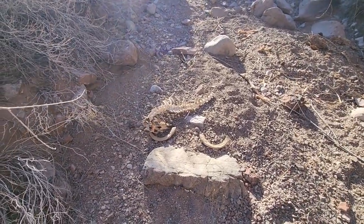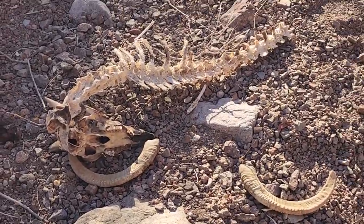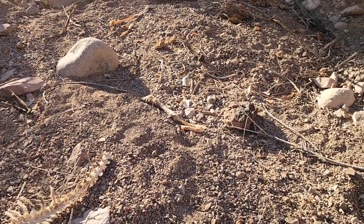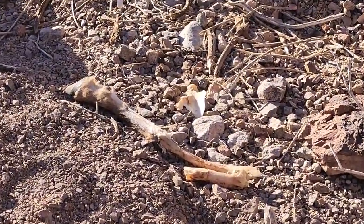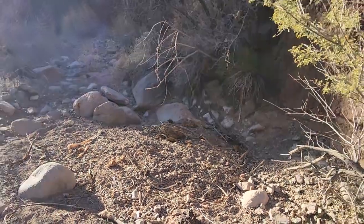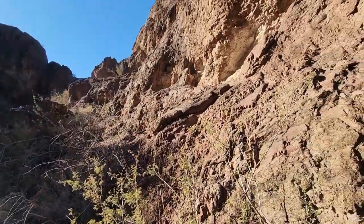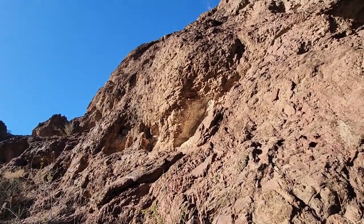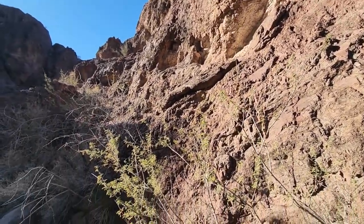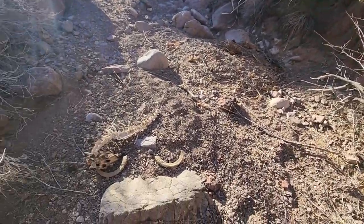Here's a climber that didn't make it. Bighorn sheep. We don't know what happened here. Was he ambushed in this spot by a mountain lion? Or did he fall from the cliffs above? We don't know. But my vote is going to be mountain lion ambush. There you have it.